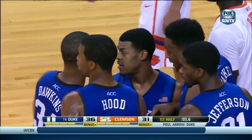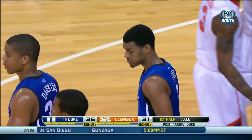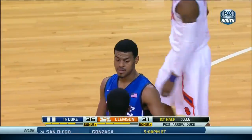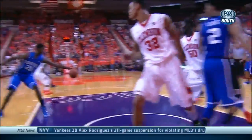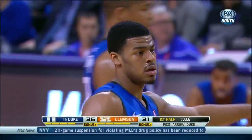Sadiel Jete, his second, and that is 10 on Clemson. What a nice look by Quinn Cook. Yeah, and he had a tough time. It was tough to find. Look how many bodies are right there. And Jefferson also having his hands ready, getting ready to catch.